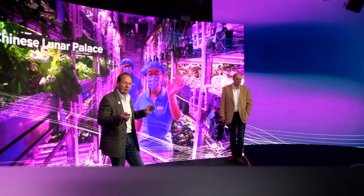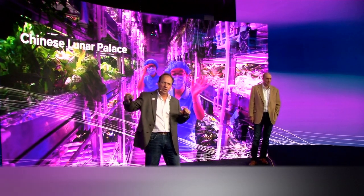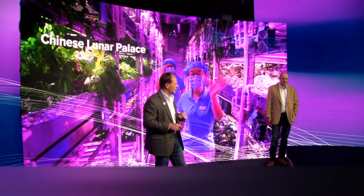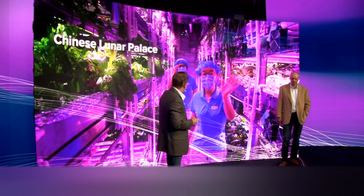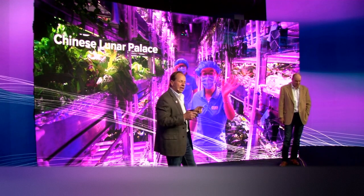This facility is about 1,700 square feet. So imagine this room, the kitchen, maybe the big room that you came into. So about the size of a modest house. And this is in China, the Chinese Lunar Palace. And they lived inside of this where they had living spaces, but they were growing agricultural crops. So again, several different types of crops, but again, not a system. And they made it for about a year.